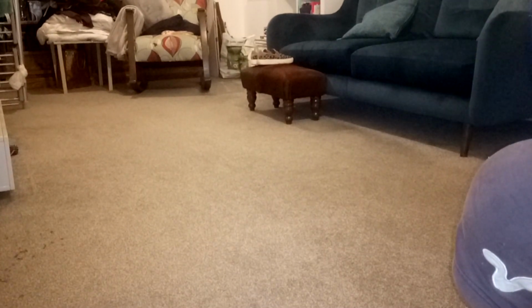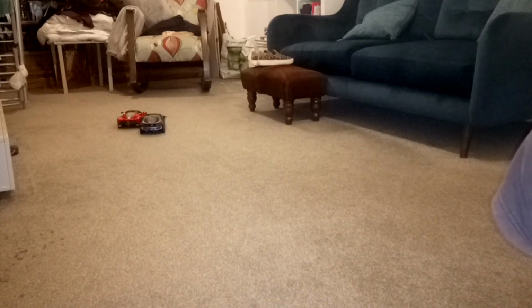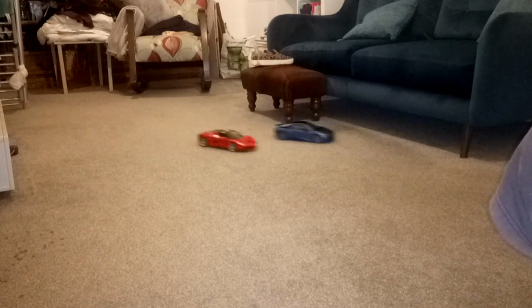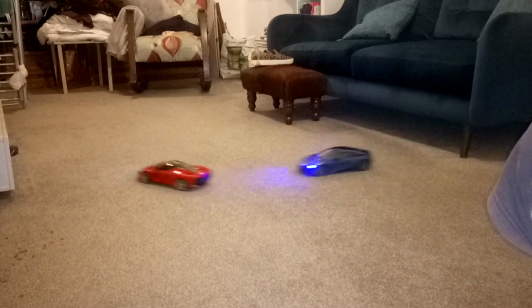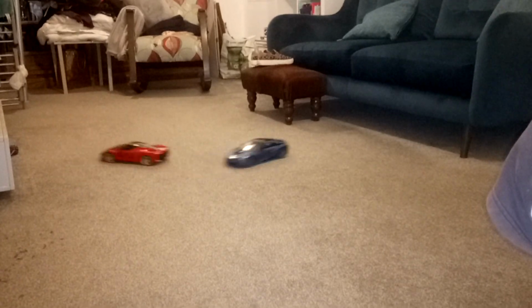So, if you switch both on at the same time and space them apart sensibly, you can have a little race. Ah yes, there we go. You can get them to move in sync and have a formation driving team. I've not really done this before, so get them to chase each other and do formations.